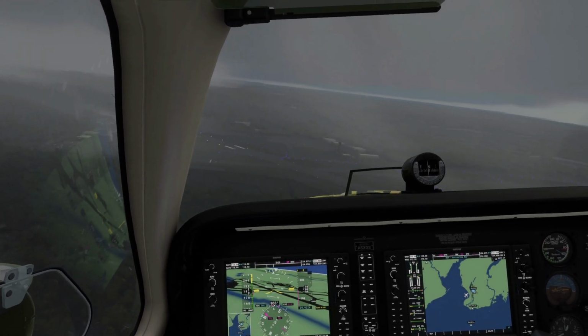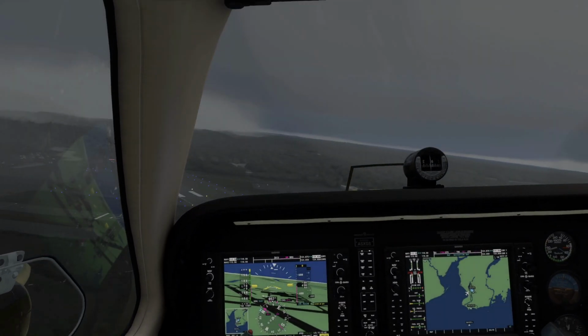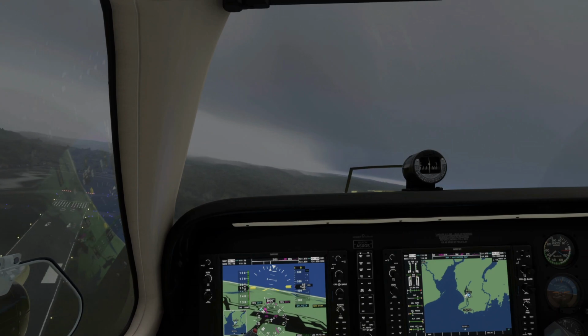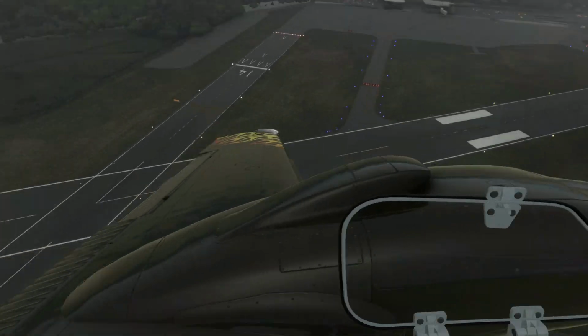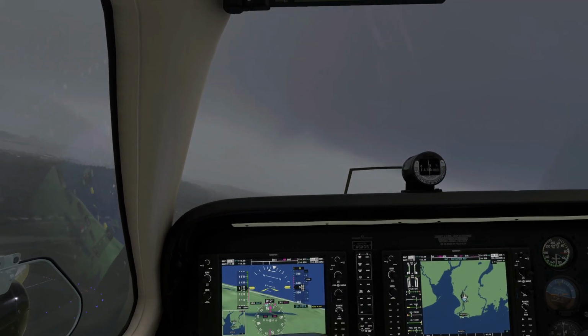And there's the runway. So now what you would want to do is go ahead and line yourself up for a proper landing, following all the rules of the airport and the glide slope, and taking into account other aircraft and stuff like that.